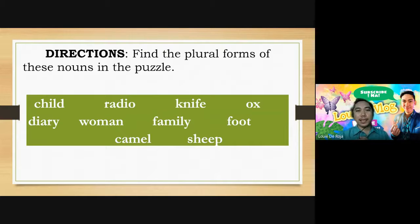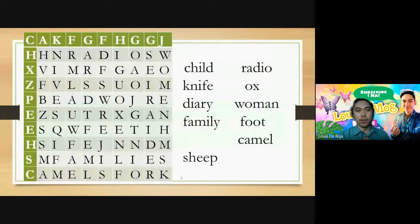Okay? So let us find the plural form of these nouns in the puzzle. So let's have an activity. We have child, diary, radio, woman, knife, family, camel, sheep, foot, ox. Okay? So, i-pause nyo lang ito.